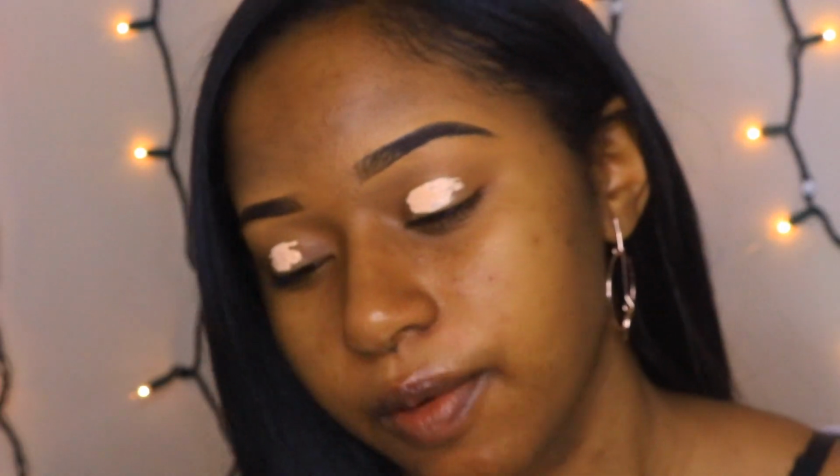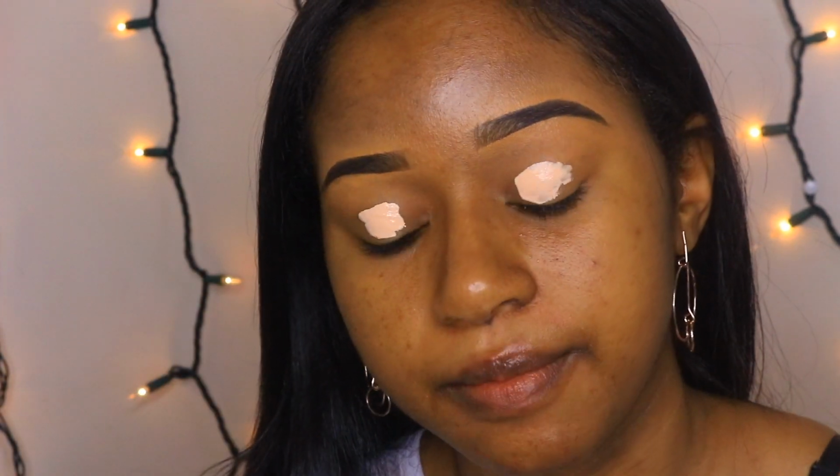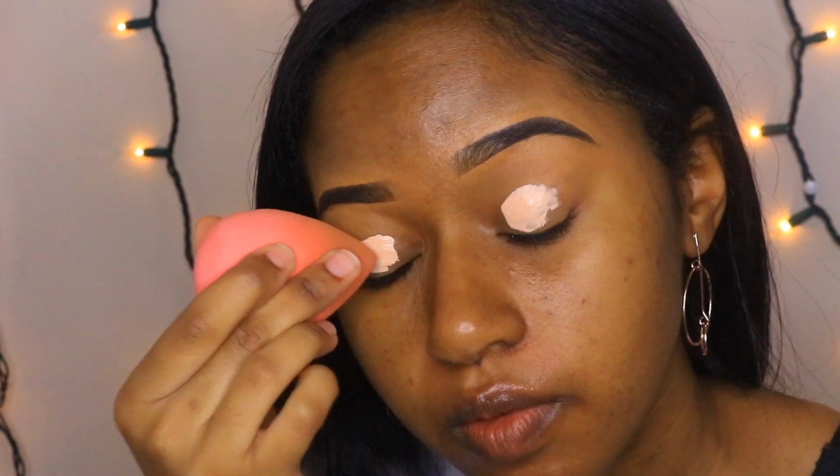And then I'm gonna blend that out with a damp beauty sponge. This one is from Beauty Bakery. I got this from that little 6-piece egg carton. It's like $18. It's very affordable. You guys should definitely check it out. But I'm gonna blend it out with this sponge.